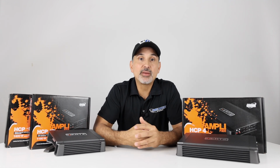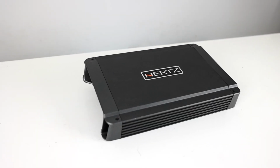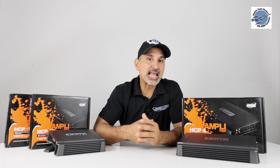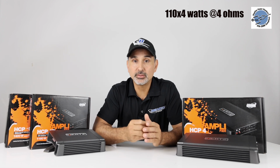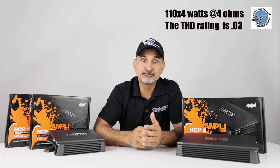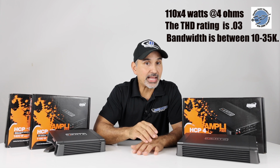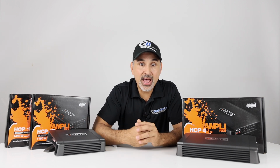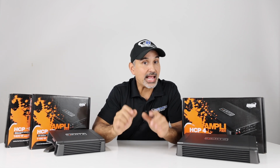The biggest 4-channel amp in this lineup is the HCP4DK. This uses the 12.5-inch chassis. When using the CEA 2006 A rating, this amplifier produces 110 watts per channel at 4 ohms with less than 1% distortion. Now the THD rating is 0.03 at 100 Hertz at 4 ohms, and the bandwidth is between 10 Hertz and 35,000 Hertz. For a 4-channel, this amp has a lot of power. So if your interior speakers need lots of power, this is a great amp to go with.